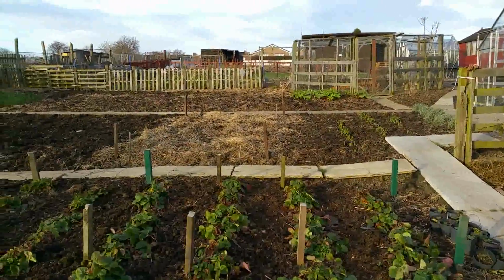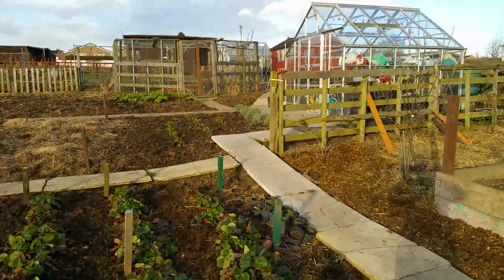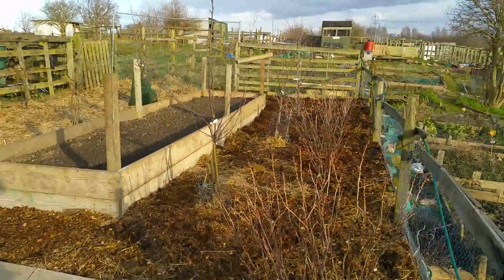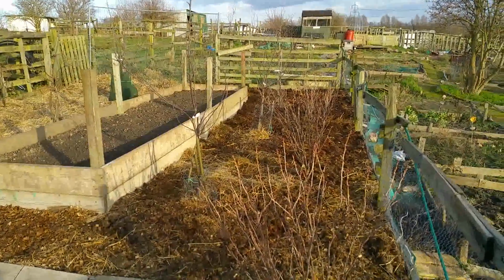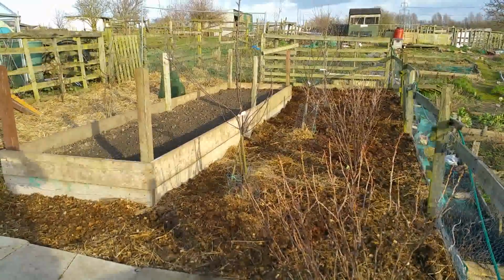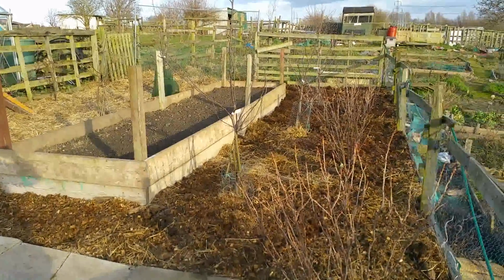Came down after work, had an early finish, and I finished levelling off the manure mulch and straw mulch here on the fruit part of the 4th allotment, and that's about me done. I think I'm just going to sit down and enjoy 10 minutes in the sun.